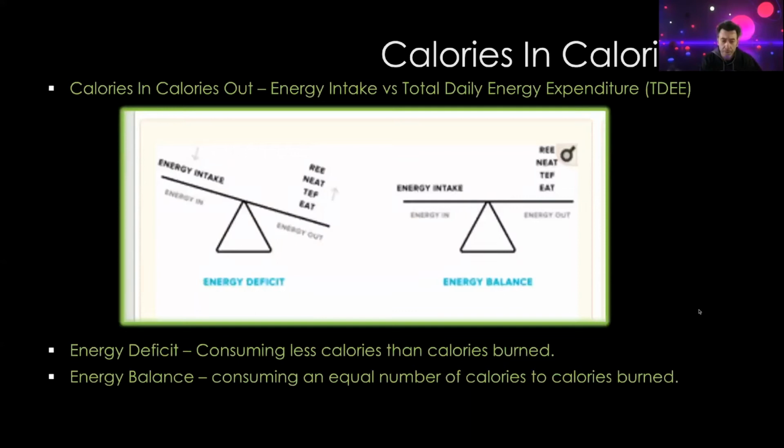So to start off, I want to ensure that you're aware, to have weight loss, you must be in an energy deficit. That means you need to be burning more calories than what you are consuming. To maintain weight, you would need to burn the same amount as what you are consuming.